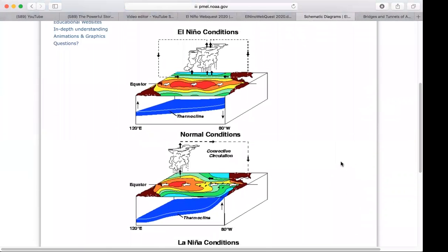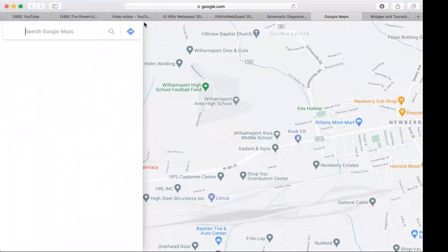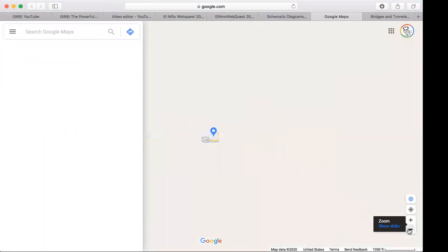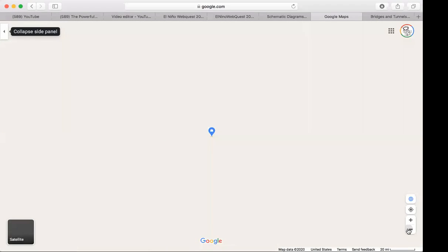Okay, so for each of the diagrams, the equator, which runs from here to here, is at the center of the Earth going around the middle of the Earth. Let me show you on a globe. That'll maybe help you out. Not sure why my web connection's a little bit slow today.